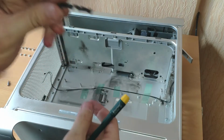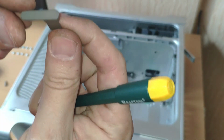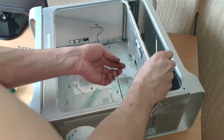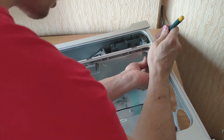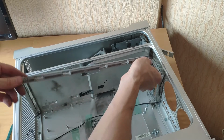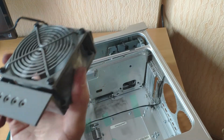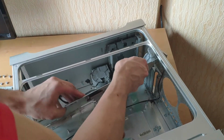This clip holds the special door fixator. And this computer has 3 door fixators. Getting out this little thing. And now we can pull out this plastic rail. Pulling out this top fan. Nothing holds the top metal plate. We can also pull out this metal plate.